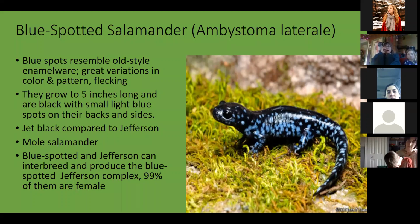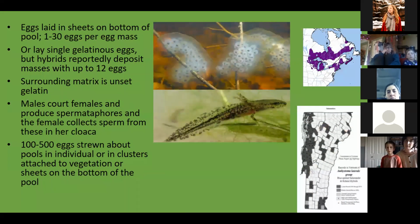They are an S3 species, and they're found at lower elevations near floodplains and semi-permanent pools of water and marshes. Their eggs are laid in sheets at the bottom. So they're a little bit harder to find because they're not right at the surface, which often spotted salamander egg masses are, and same with Jefferson. They have 1 to 30, which is kind of funny because they could have a single egg or a 30 mass, but you typically find about 30. And the males court the females just like the spotted salamanders.